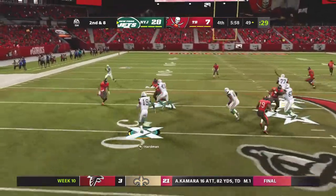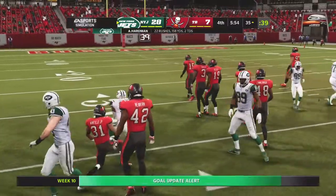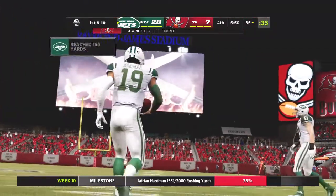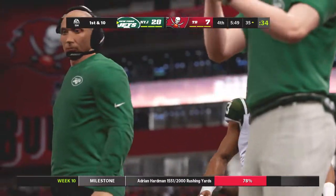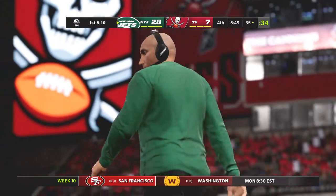From the gun, they'll try to run it. And he's got this down to the 35. 144 yards on the ground for him now as he has gotten better, really, as the night's gone on. No doubt those are the types of carries they're looking for here, Charles. The lead in the 4th quarter.